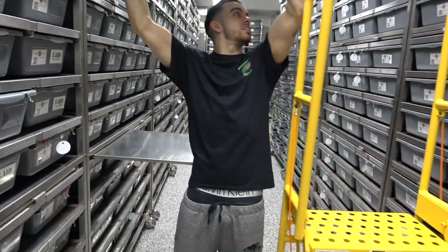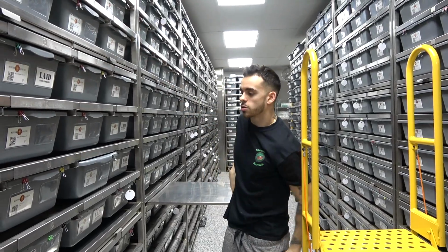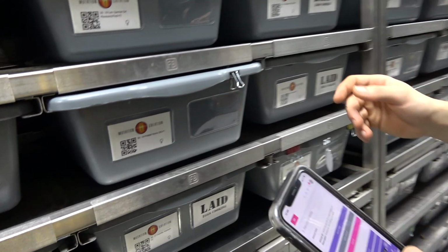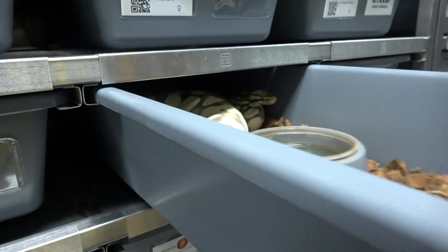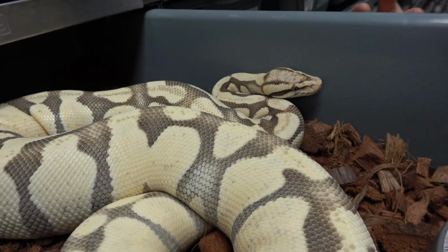And I think we're down to the last 2 pairings, the last 2 gravid females. This one right over here, I'm going to have to go and pull the Husbandry Pro out again because I'm not too sure what we paired to it. But this is a pastel Enchi Desert Ghost female. And there we go. She is looking insane. Her colors are popping that much more than usual.